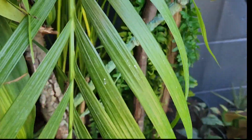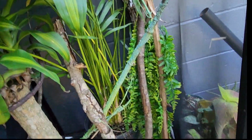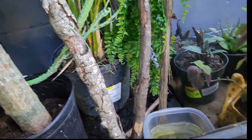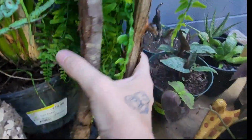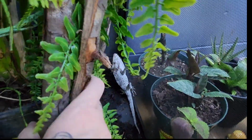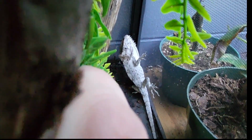we've got, this is Gandalf, my Cuban false chameleon. I gotta try and find him. This is pretty foliage dense in here. Let me zoom out. There we go. Ooh, my phone's getting hot. Let's see if I can find him without getting bit. Oh, there he is. Okay, so if you look right there, he is. He's a feisty little dude.